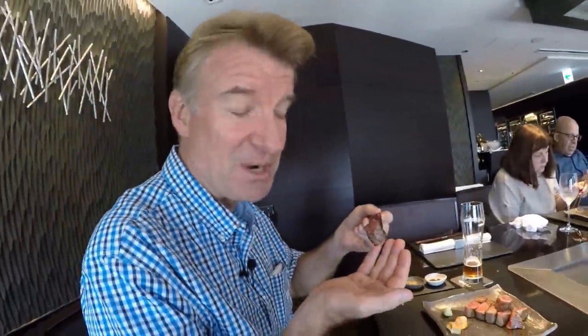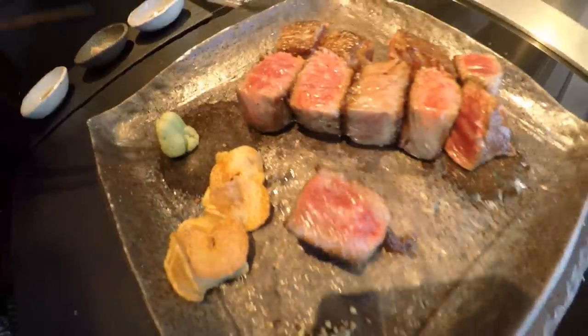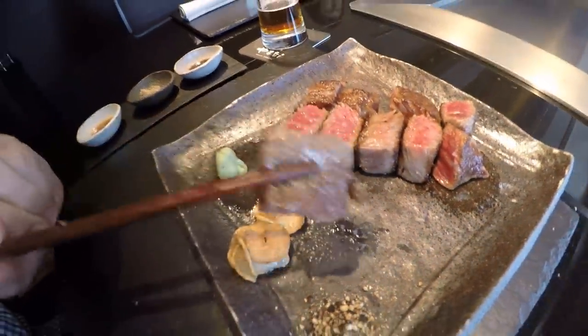What do you guys think? It looks pretty rare. Medium rare. Pretty rare. Okay, here goes. Wow. You hardly have to chew it at all. The restaurant's fabulous. It's buttery, it's delicious, and it's so soft. It's magic.